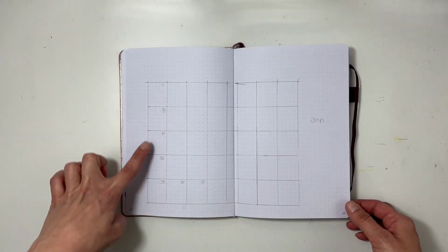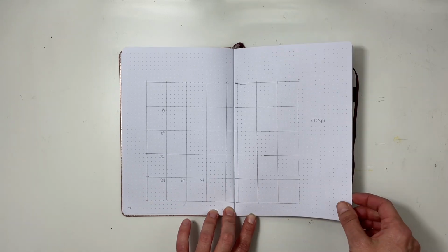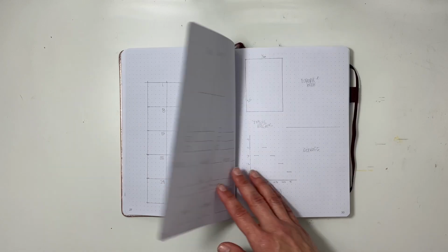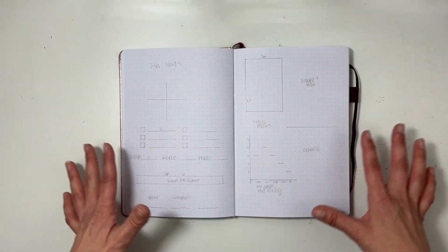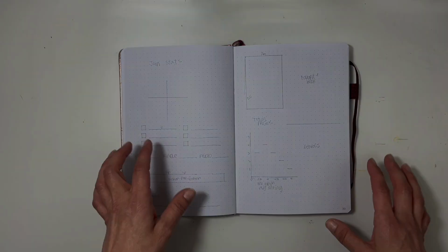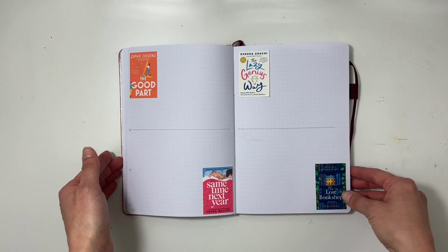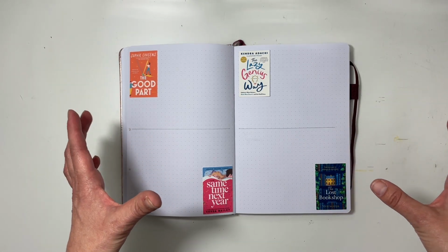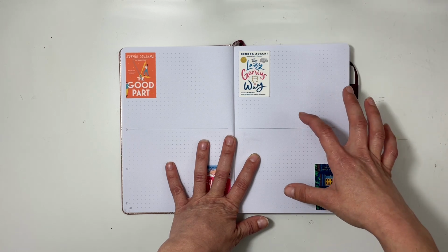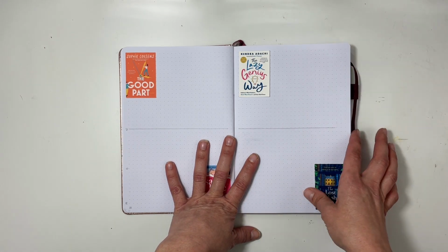So, and I counted out all the boxes, make sure that I had 31. A little space right here to decorate if I want to, but the calendar is going to be 2 pages. Over here is the stats page. I spread it out again onto 2 pages. What follows is the pages that I will use to write out my rating, what book number it is, the genre, my thoughts, and the synopsis, and then quotes.